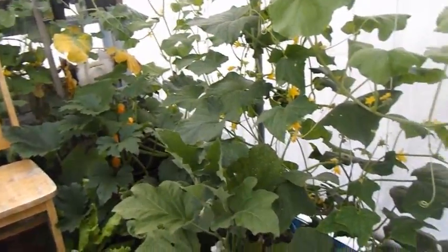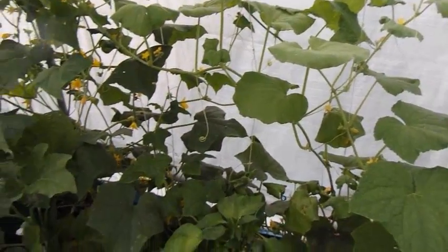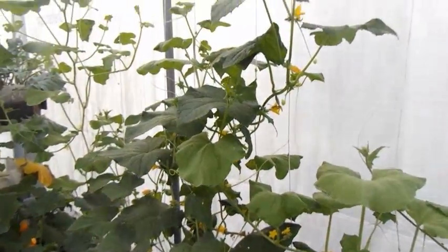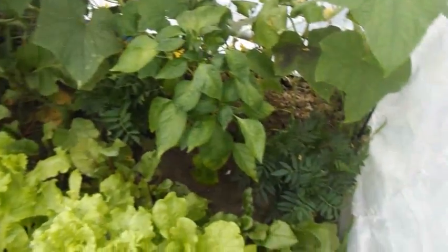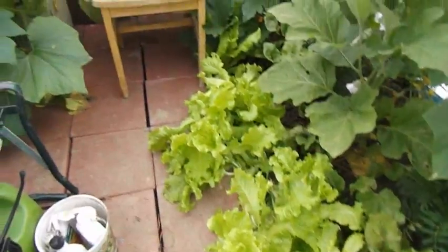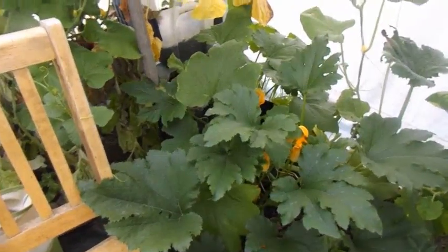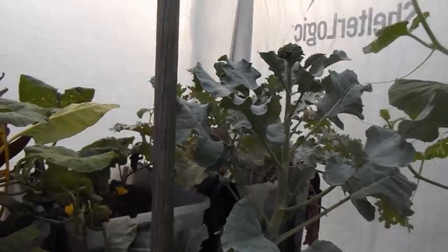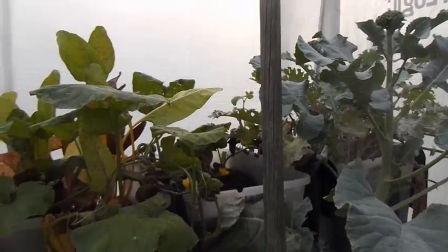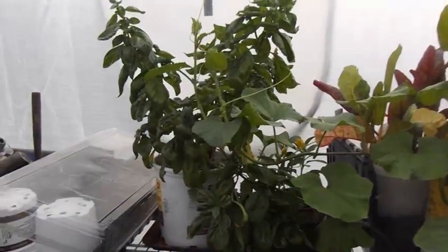Alright, let's go into the greenhouse and see what's going on here. We've got the cucumbers have really taken off, and I've got them trained to go up on this string. We have beets and we have lettuce on the edge here. We have the zucchini plant back here in the corner, which we've gotten a few zucchinis off of already. Broccoli looks like it's starting to put up a little head. Kale's behind it. Have a watermelon here, and then we have the Swiss chard, the basil.